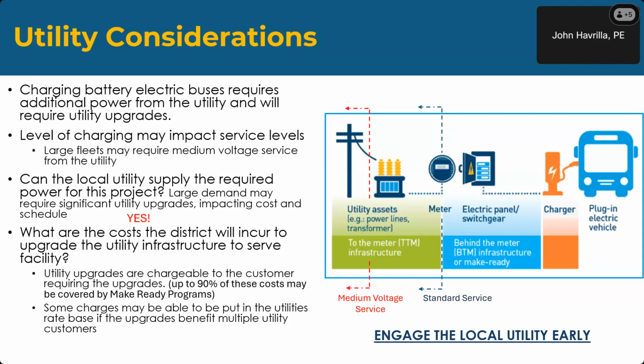So what are the costs the district will incur to upgrade the utility infrastructure to serve the facility? In New York State, as in most states, utility upgrades are chargeable to the customer that requires the upgrades. Now, with the utility make-ready programs, which were required by the New York State Public Service Commission of all public utilities, up to 90% of these costs may be covered by make-ready programs. Again, a good point to make sure that we're talking with the utility up front, making sure that we get the client in line to be able to take advantage of those make-ready programs as they move on towards implementation.